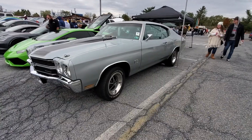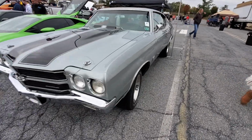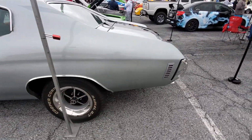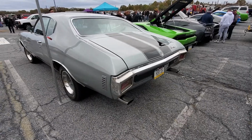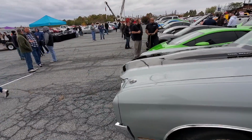Beautiful SS 396 Chevelle for you Chevy fans, '70. And I've got a family member with one of these. It's a '70 or '71. And you know, these things are just cool. And it's cold, but there's the SS on the plate there, and that's probably the driver there. But these things are just cool.